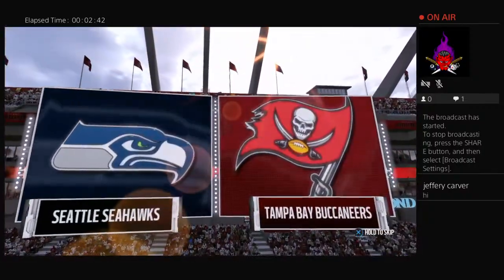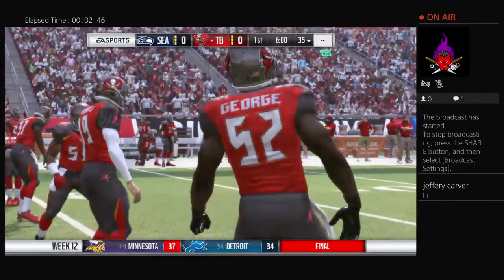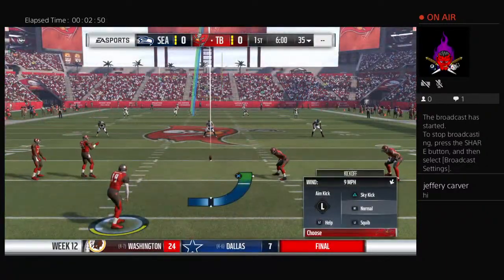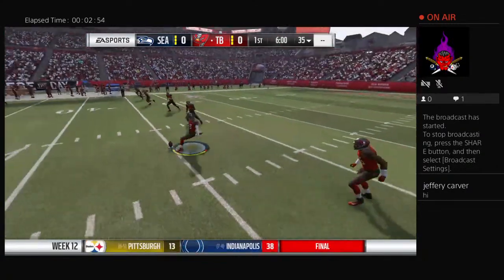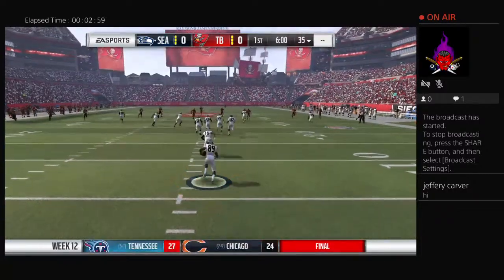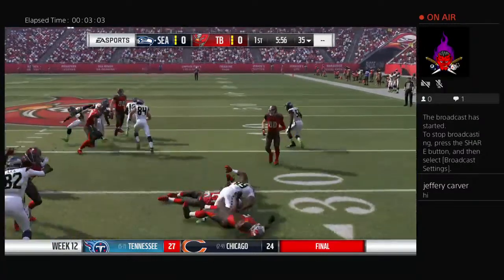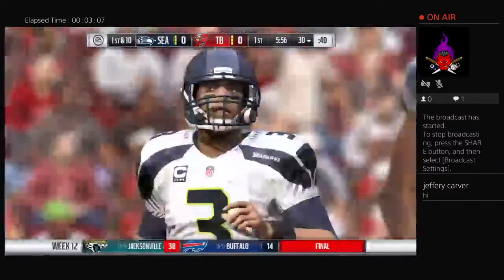Now we're about 5 miles northwest of downtown Tampa at beautiful Raymond James Stadium near Florida's Gulf Coast. Today we've got a good NFC matchup on tap between the Seattle Seahawks and the Tampa Bay Buccaneers. To return, this is Doug Baldwin. And a nice return sets him up pretty good here at the 30-yard line.